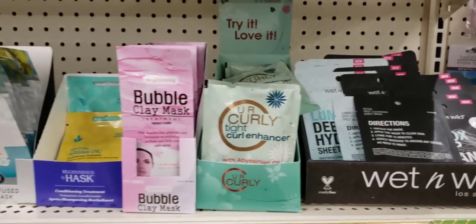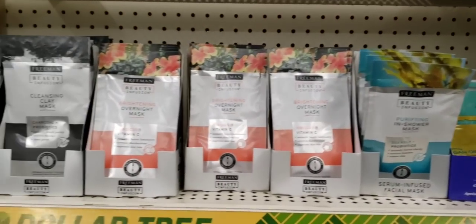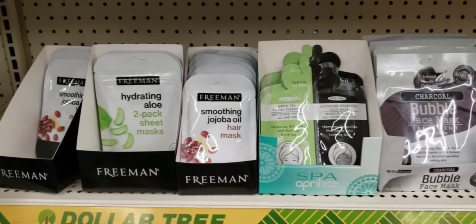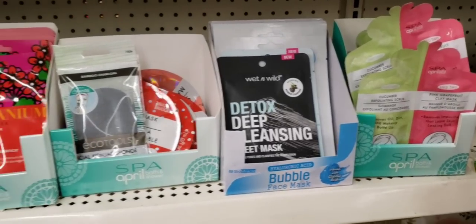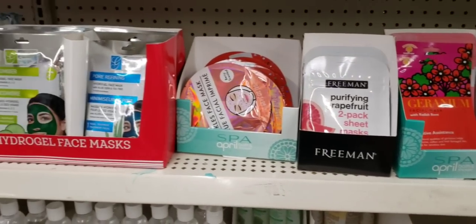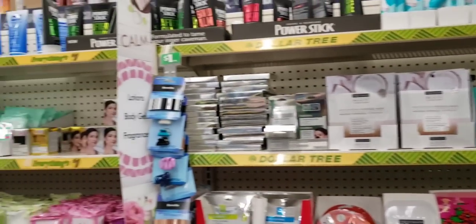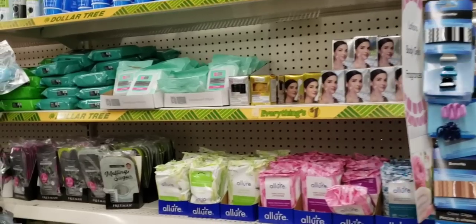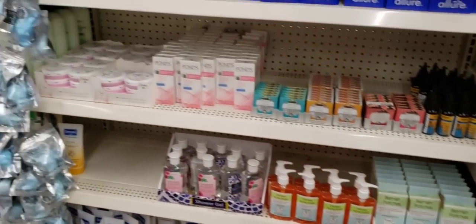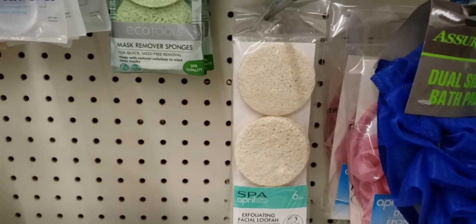Now this Dollar Tree, the one on Lima Road, always has a fantastic variety on a lot of their items, especially their face masks, lotions, makeup, all that good stuff. So if you're in the market for that and you're in Fort Wayne, go ahead and check out this Dollar Tree because you will not be disappointed, that's for sure. This is one of my favorite Dollar Trees. And the employees are so friendly and nice. They keep their store clean and organized, which is always nice.